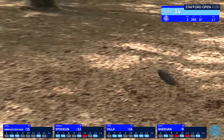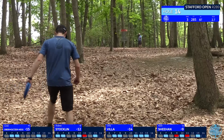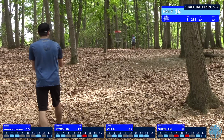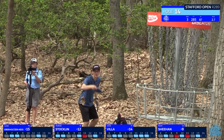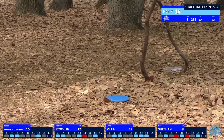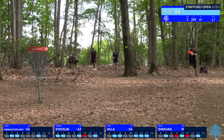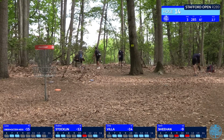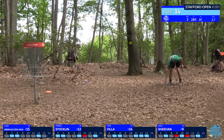This is looking good for Lucas. Just probably needs to slow down a bit. That was close. Yeah, plop there nicely. Kevin looked like he came to about just outside circle long and just misses a bit high there on that putt.